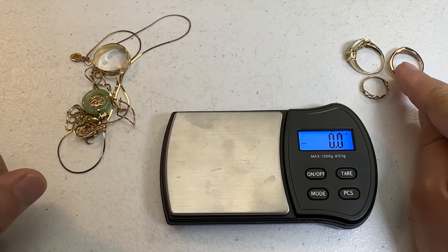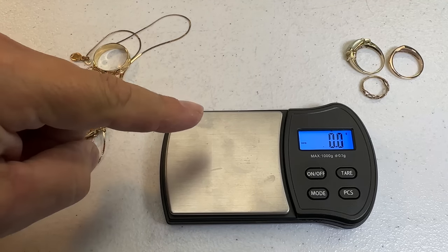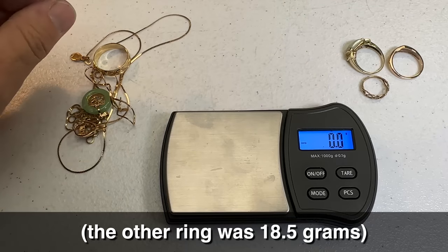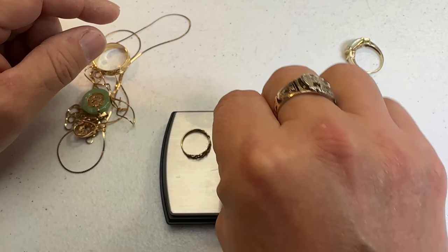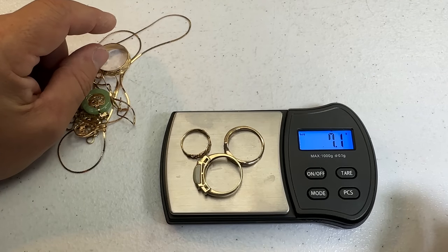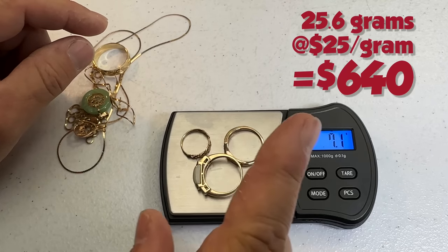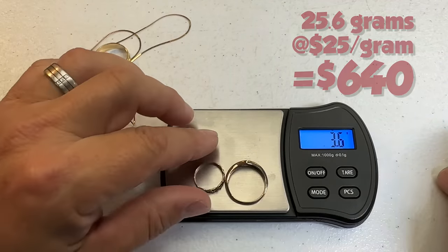Here's what we got. This is our 10K gold, those three pieces. This is all 14. Of course, we also have the men's ring, 10 karat. We already weighed that. That was 18.5 grams. Let's see how much this little bit is, and that's got the sapphires in it. So beautiful. That's probably a piece of jade or some sort of stone right there. How much we got right there? 7.1. So that puts us at about 25.6 grams. I'm going to show on the screen how much that is in scrap gold, 10 karat gold.